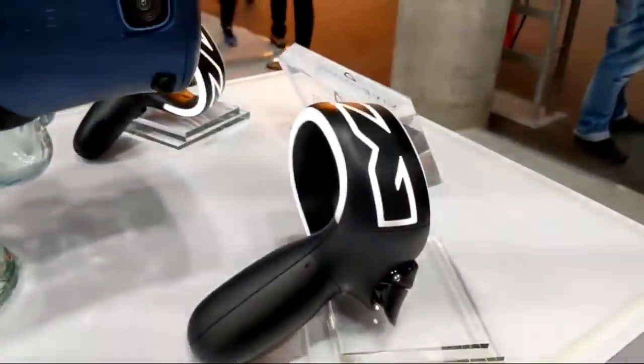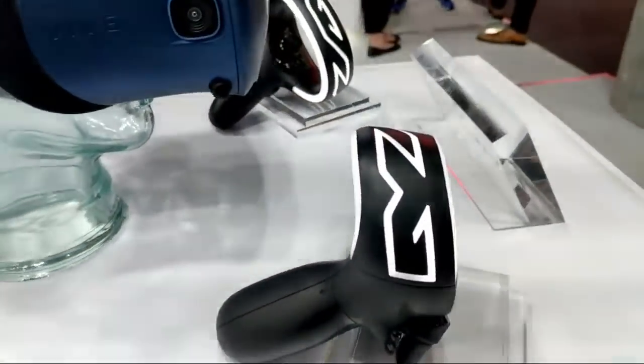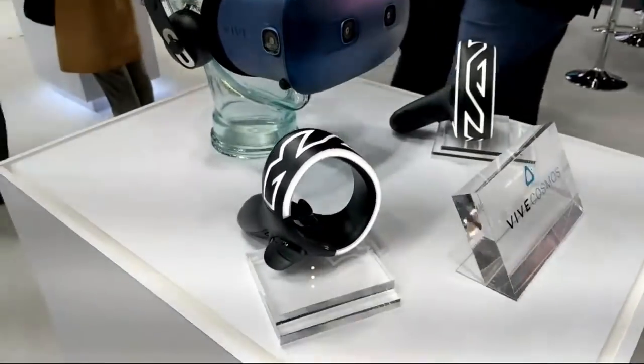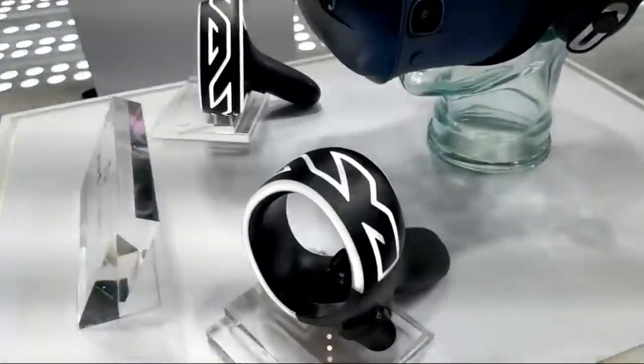You know what? I'm going to do that. I'm going to touch them. Ooh, I touched them. I'm the first YouTuber to ever touch the Vive Cosmos controllers. Do you think I can just take them in my hand now, since they're lying here like this?